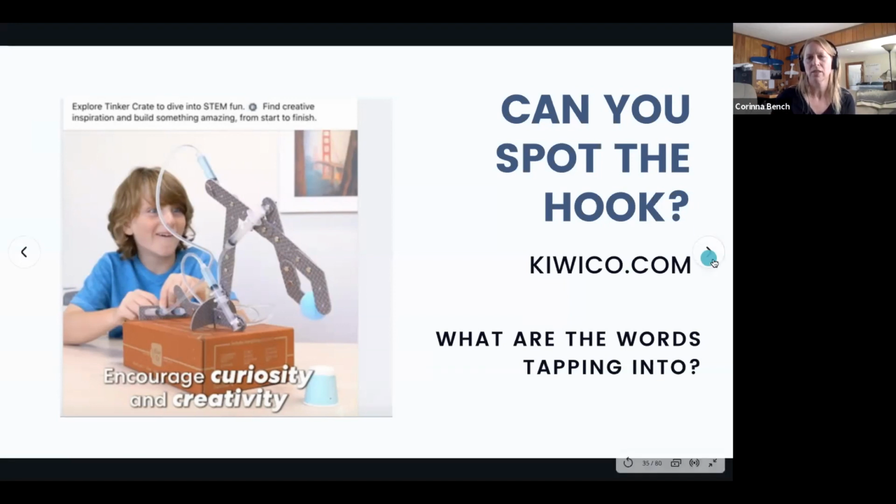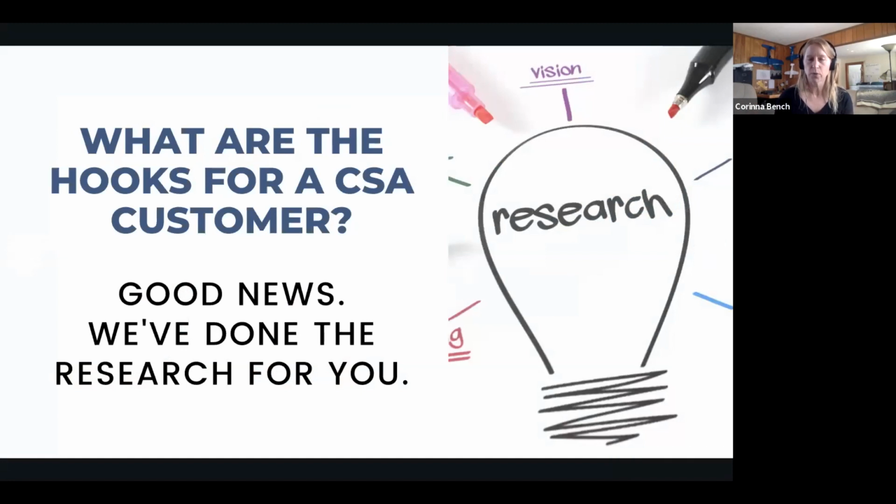Okay, so I'm just showing this to you as an example. This is how we have to start thinking when we build our promotion campaigns. So what are the hooks for a CSA customer? I'm sure that's what you're asking. Well, good news, we've done the research for you, and we're going to share what some of those hooks are as part of this presentation.